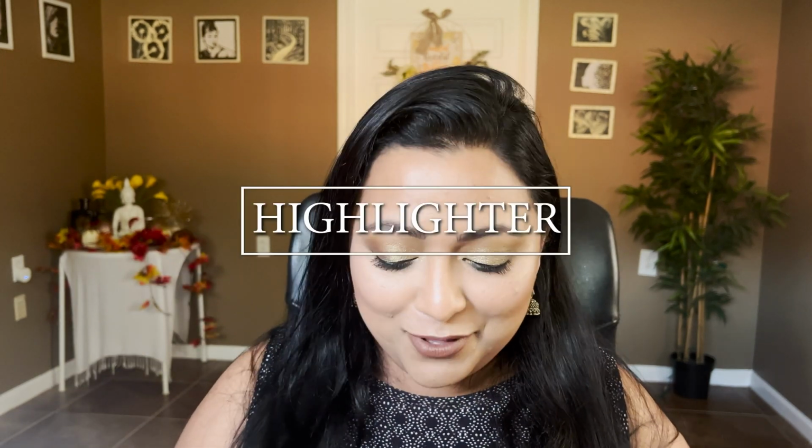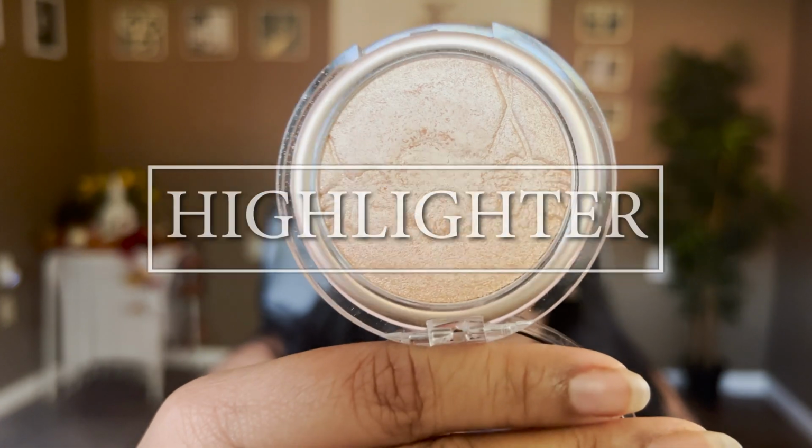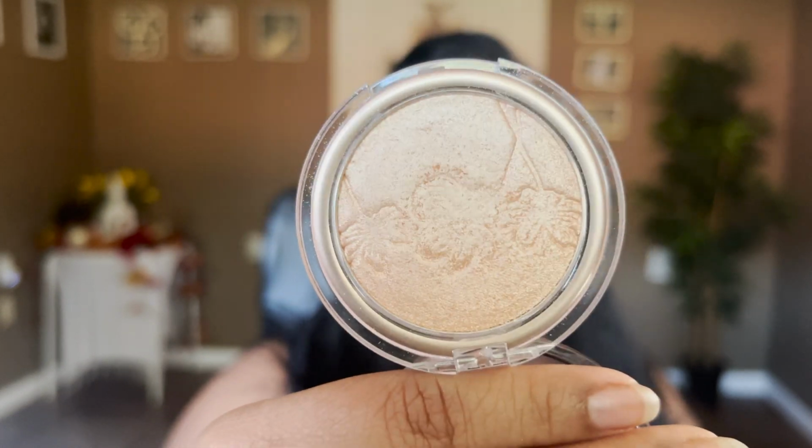Okay, now it's time for the highlighter. The highlighters that I chose is one from Catrice, and this is the Catrice Beyond Golden Glow highlighter. This is More Than Glow highlighter line from them. Really pretty.